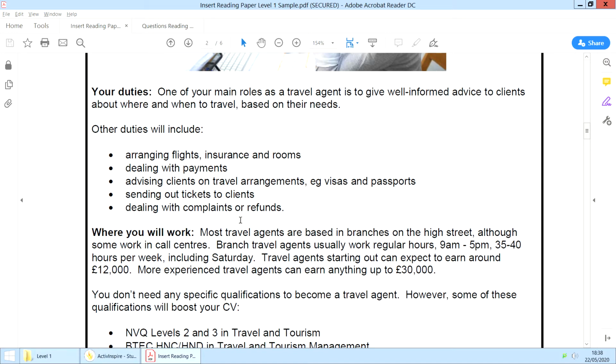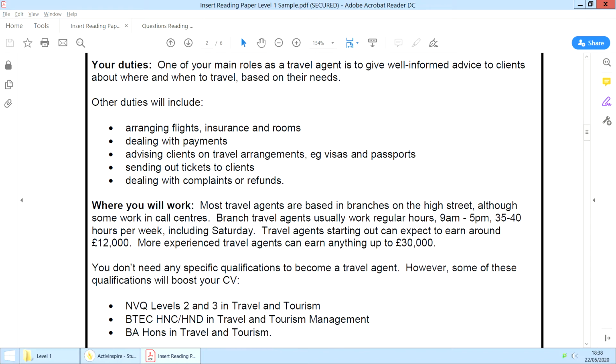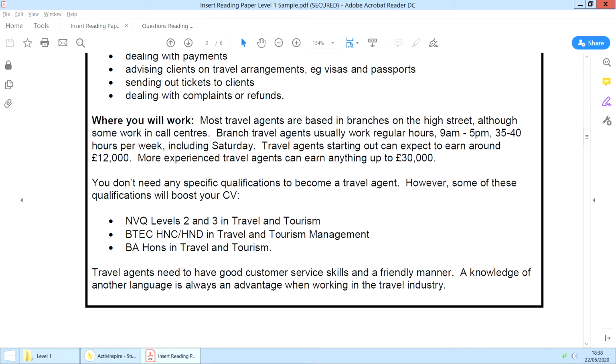Where you will work. So, most travel agents, it says, are based in branches on the high street, and we've all seen them, we've all walked past them, we know what they look like, we look in the windows and think, oh yeah, that sounds like a nice holiday. Oh, self-catering, no, I'm not cleaning up after myself, and I'm not making my own tea, and no, I'm on holiday. Holiday means other people do that for me, so we'll go all-inclusive instead for a little bit more money. Or is that just me?